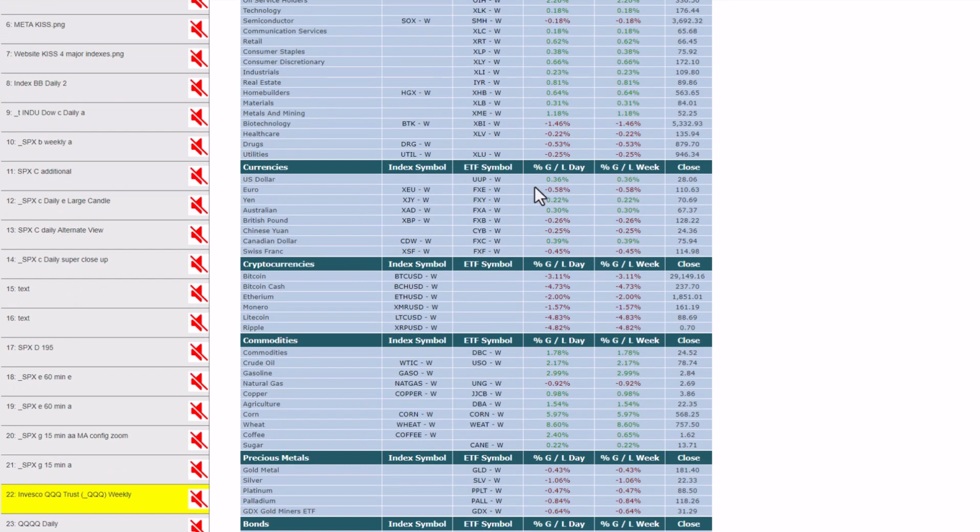Moving down to currencies, US dollar was up 0.36%. Remember a couple weeks ago I said the dollar looked like it was poised to at least have a reversion to mean bounce, and we've been getting that. Cryptocurrencies were weak.